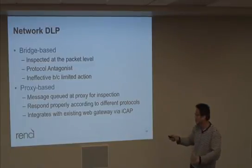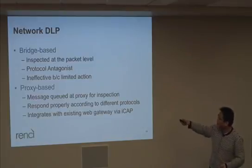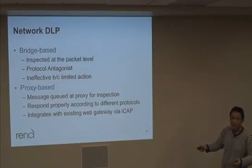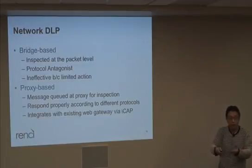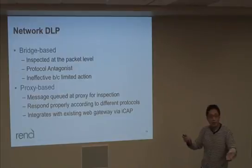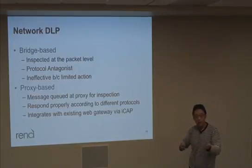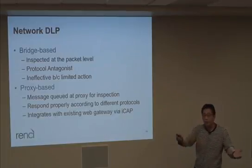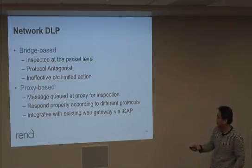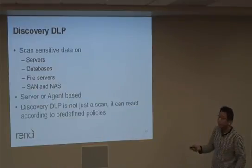So basically you can only inspect, say, the destination IP address, so the semantics there are quite limited. So most of the current DLP solutions are based on a proxy. Basically you don't send a message straight to the outside, you send it to a proxy server. The proxy server is going to unpack the document, figure out if it's a Microsoft Word or a PDF or some other encrypted data, then inspect the content and tell you if you are allowed to do this or not.